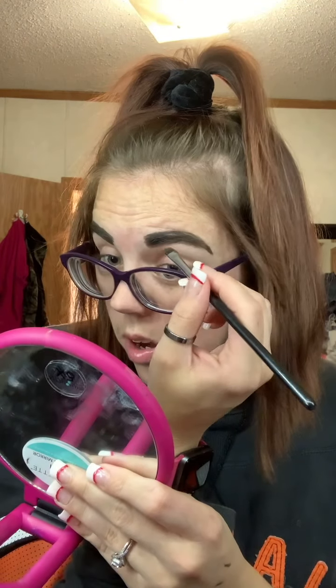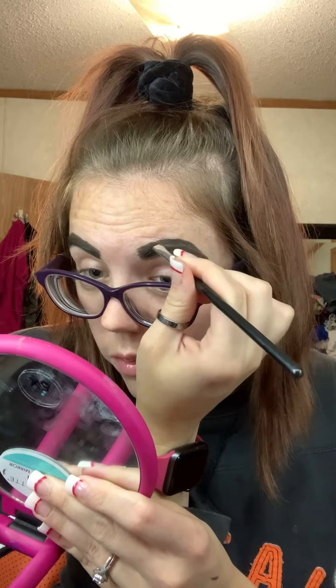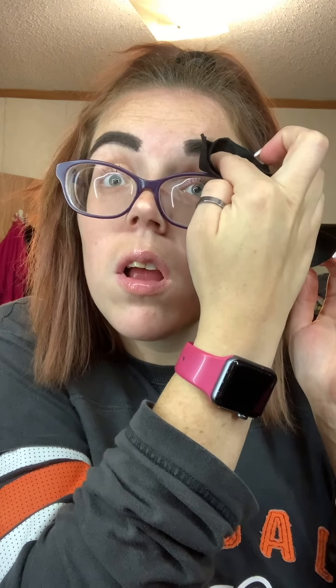Am I ever gonna get done with these brows? We're gonna go back and I'm gonna add just a little bit of an arch on this brow. Because I feel like, see what I'm saying? I feel like it needs it because this one has a nice little arch. That one has the cutest little arch. And then concealer will finish that. I just want to kind of help it out a little bit.